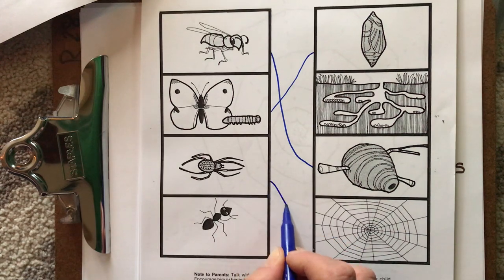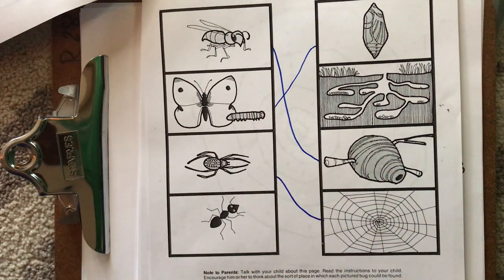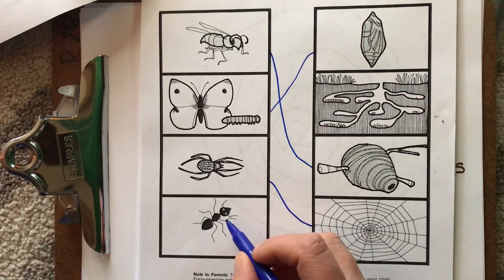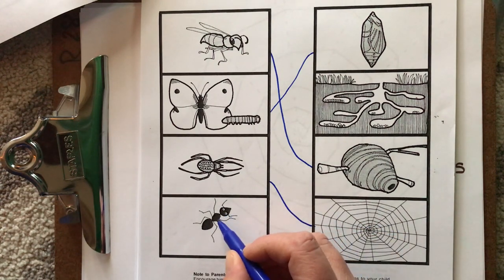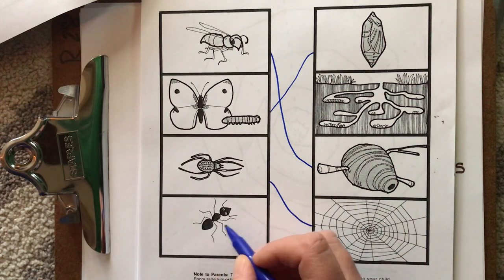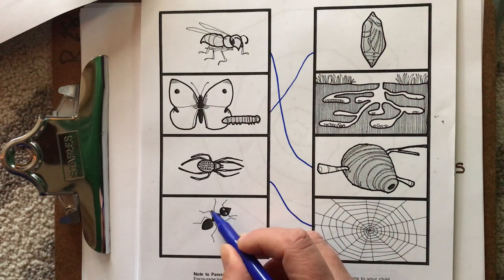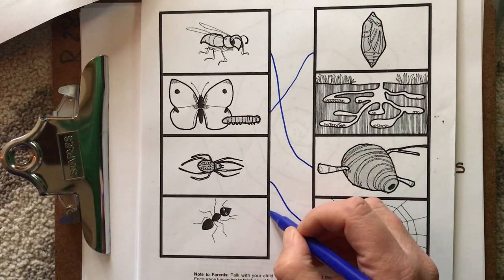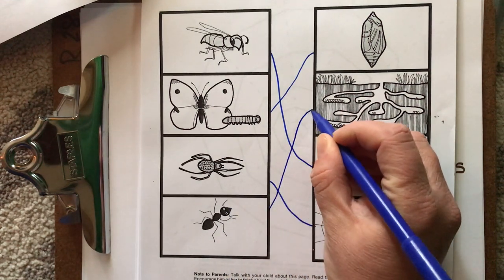So this packet's about bugs, which are including spiders. But really, we're just working on insects. See, here's an ant. Head, thorax, abdomen. 1, 2, 3, 4, 5, 6 legs and 2 antennae or feelers. And ants make their home, most of them, underground.